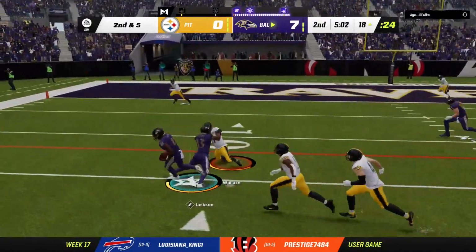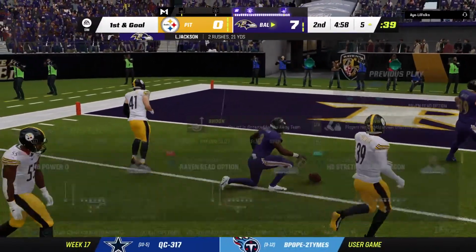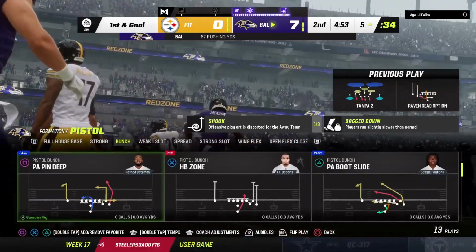Now they'll run the option to the short side left. And able to get him down, but he does reach the 5. A solid pickup of 13 sets him up 1st and goal.